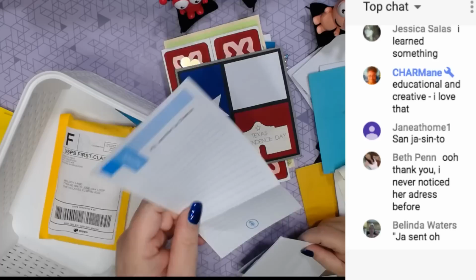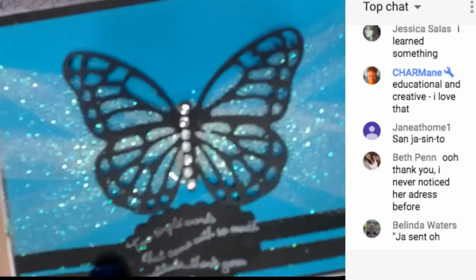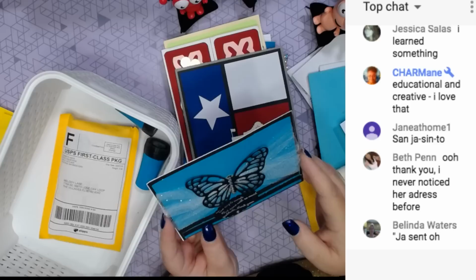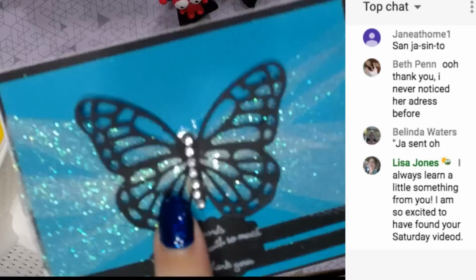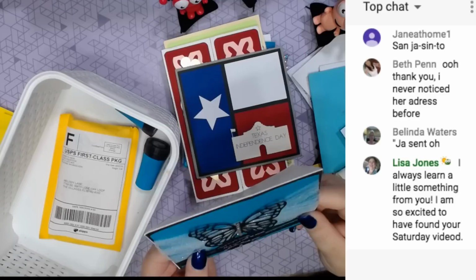That's nice. She has little notes with her name on it. She covered it up to make sure it wouldn't get ruined, because look at how pretty it is. Isn't that beautiful? I can't get it clear on the video, but it says, two simple words that come with so much, gratitude, thank you. That's a T. That is so pretty. What's that called? Like deco mesh? Kind of tulle. I think it's tulle with glitter in it. And then she wrapped it around here and glued it on the back and has a little, I'm gonna bend it up a little.